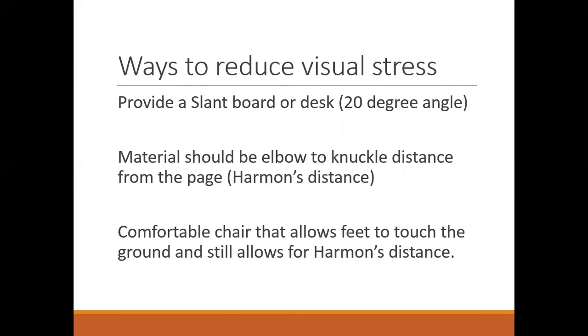Ways you can reduce visual stress. So one thing I like to do is create a little bit of a slant board. You know, when we hold a book, we naturally tend to incline it a little bit at an angle. That can often help reduce some of the visual stress on the eyes. Try to keep the material elbow to knuckle distance away from the page. Try to find a comfortable chair that allows the patient to be grounded. So by that I mean their feet flat on the floor, or sometimes a bean bag type chair can be really good, or sitting on a couch or something like that that keeps them well supported, or the floor for that matter.